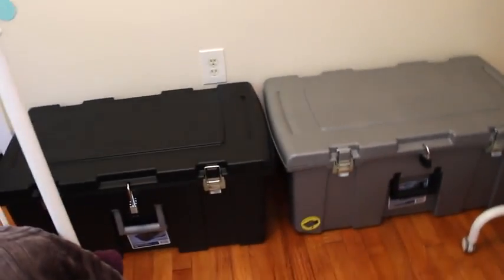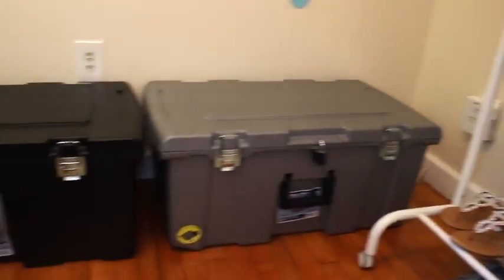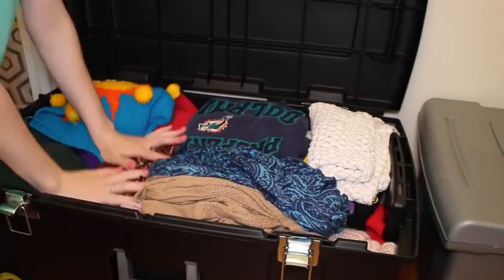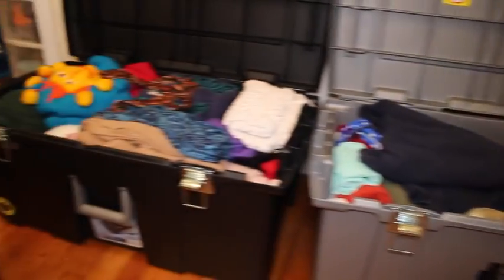Now, if you have a ton of extra clothes that you just don't have anywhere to put because your closet's too small, I recommend getting these bins. I got mine for only like $20 each at Walmart. However, I think we can all agree that they don't really look that cute in a bedroom.